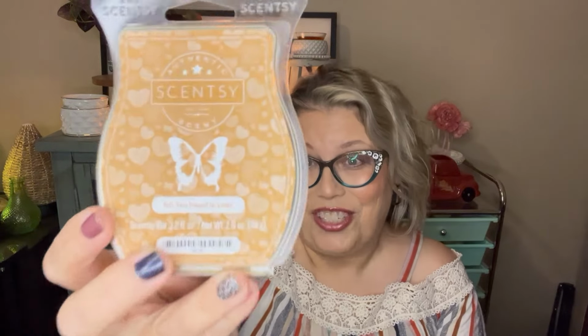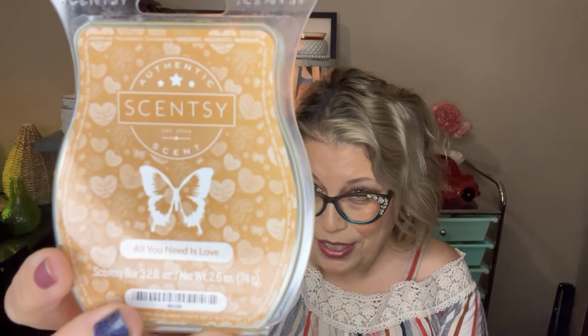Next up is All You Need Is Love. And this is one that I picked up in a Scentsy flash sale. So this was first available in the spring and summer of 2018 in the catalog, and it's coconut sugar, creamy vanilla, and Bing cherry. And this was really pretty, you guys. It's definitely a creamy coconut scent, and then you do get that Bing cherry, and it's a really nice cherry. It's not medicinal at all. It's not cough syrupy. It's a nice, fresh, ripe, juicy cherry. And then the creamy vanilla is in there, just blending things all together.